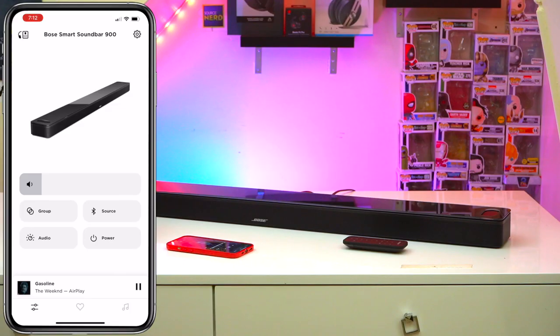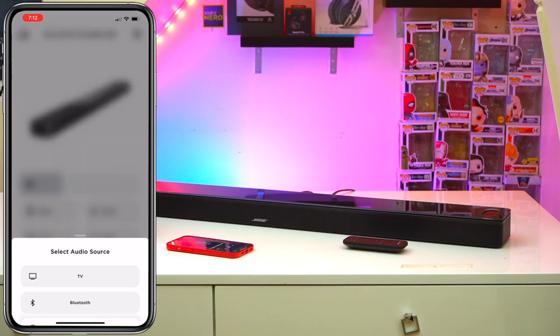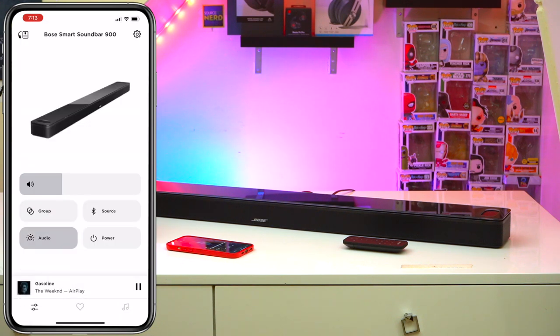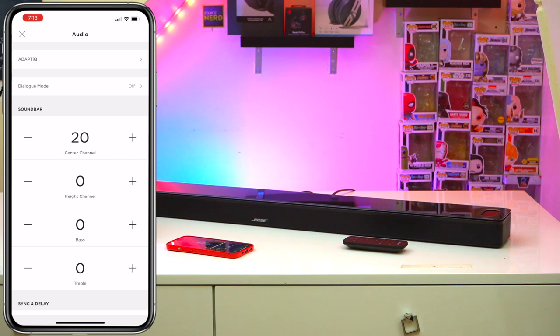I've had zero connectivity issues with this app, and from this app, you can adjust your EQ to your liking. Now, it's not as granular as Samsung's app, but you can adjust the center channel, the bass, treble, and vertical channel to your liking. So overall, I do have to say that Bose has the best app here, and it also has the most customization options here.